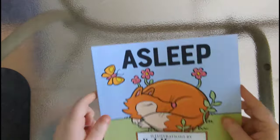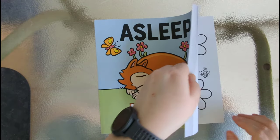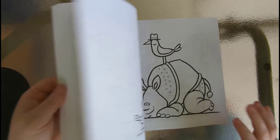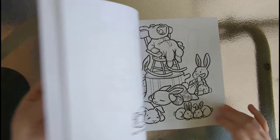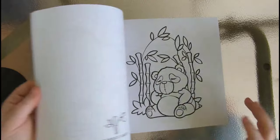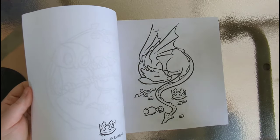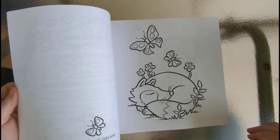Alright, so now we are with R.J. Hampson. This is his newest book, which is Asleep. This is a simple coloring book with coloring book images. I actually have this one pulled out today to work in. I'm thinking I'm either just going to use regular marker and maybe either light colored pencil on top or pastel pencils, just for a little bit of shading, because these are a little bit bigger images than the ones in the tiny travel size coloring books, so I feel like these could use a little bit of shading. So we'll see how that goes.